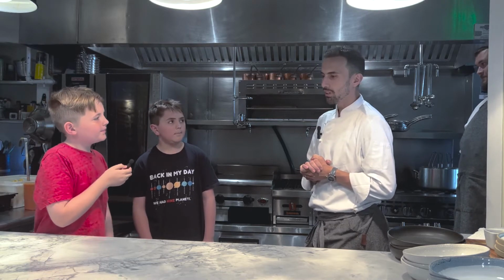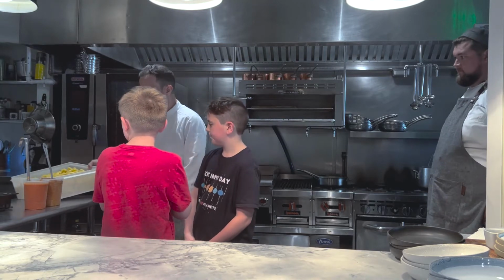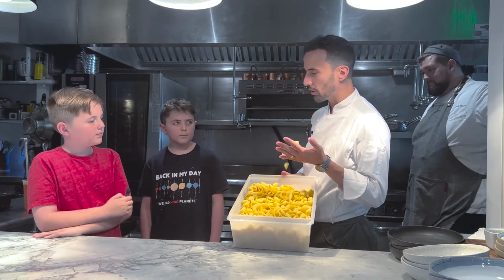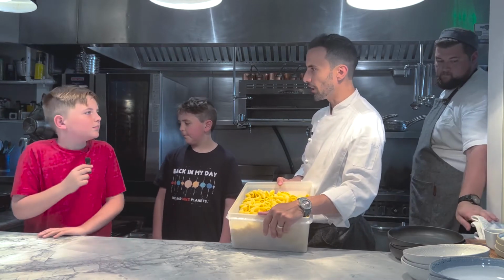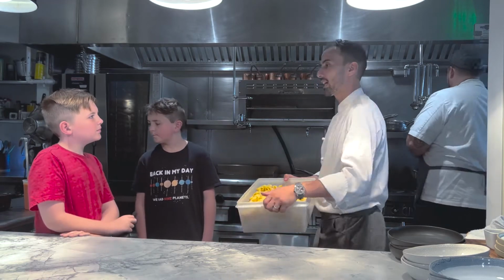So today we're gonna work on pasta. We're gonna do our conchiglie, which is called shell pasta. And this is all fresh made. We're gonna work with a little bit of different sauce. So we wanna work with our fresh tomato sauce, made out of fresh cherry tomato, our bolognese sauce, which is meat, and then we're gonna do a classic cacio e pepe.